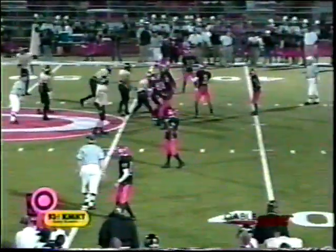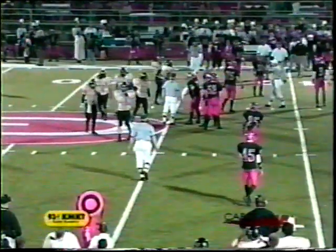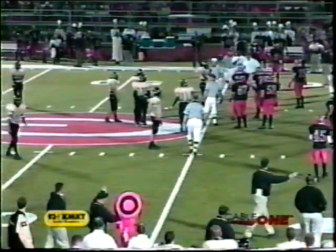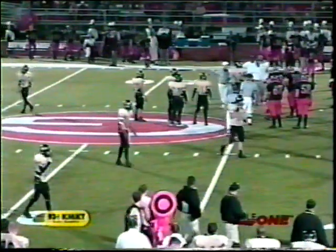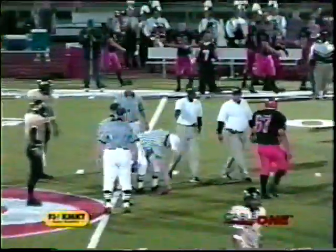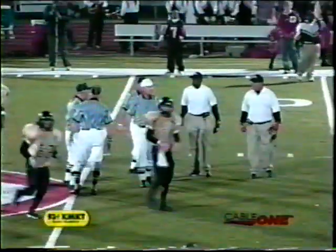The clocks will still be running. It's 2-1, and now the end of the half. And that is going to do it, 15-7. Wait a minute. The official has waved the half off. The Lions are arguing vehemently that they threw the ball down to the turf. Coach Sedberry having to get between one of his assistants and the official. Now he's arguing.